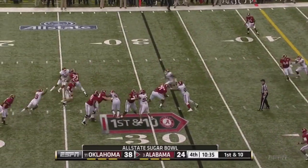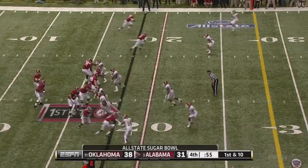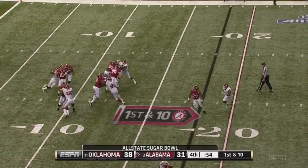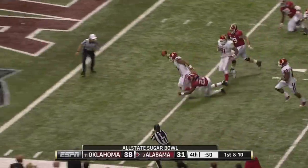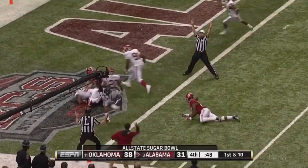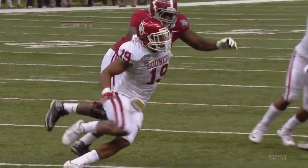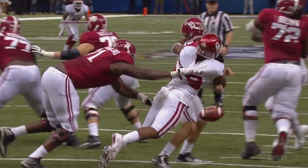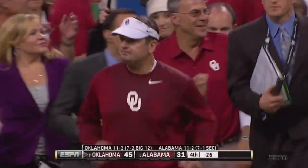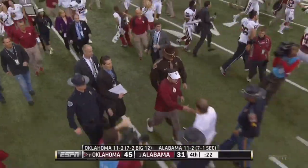McCarron. Again, he's going to go down. McCarron. Pressure from behind, and the ball is out. And it's scooped up by Oklahoma. Touchdown. 45-31. And two of the best in the business will meet for the handshake.